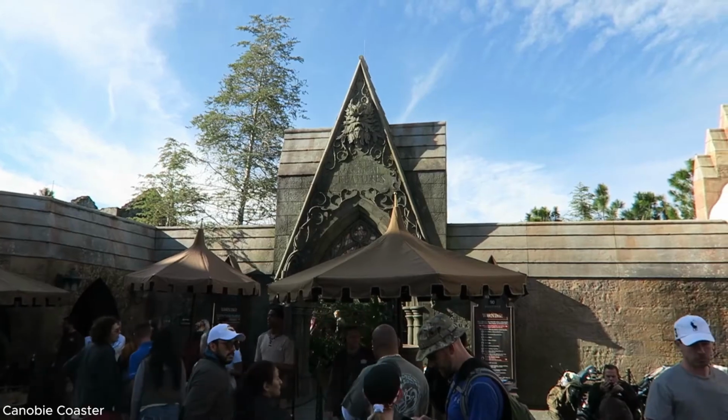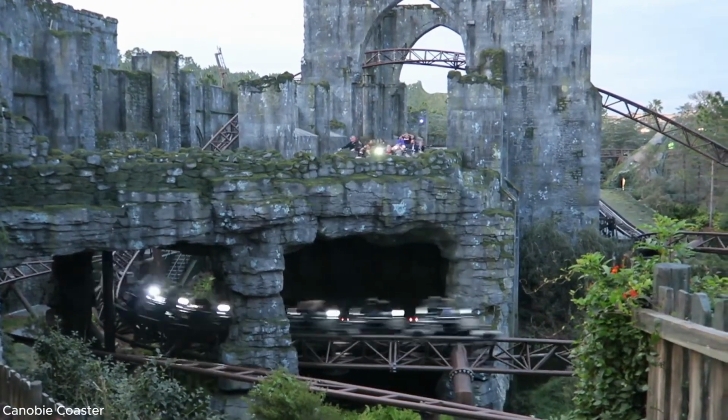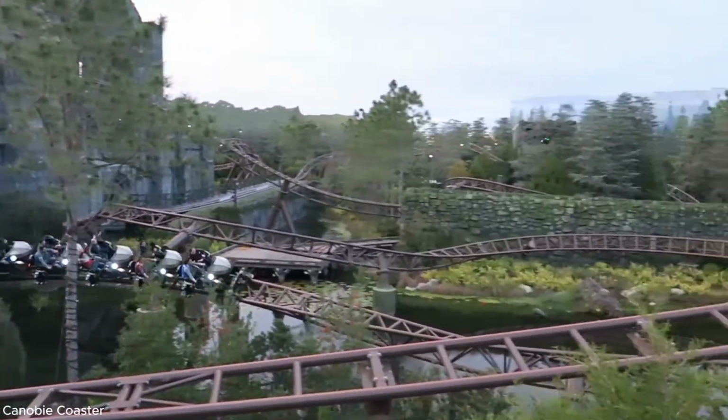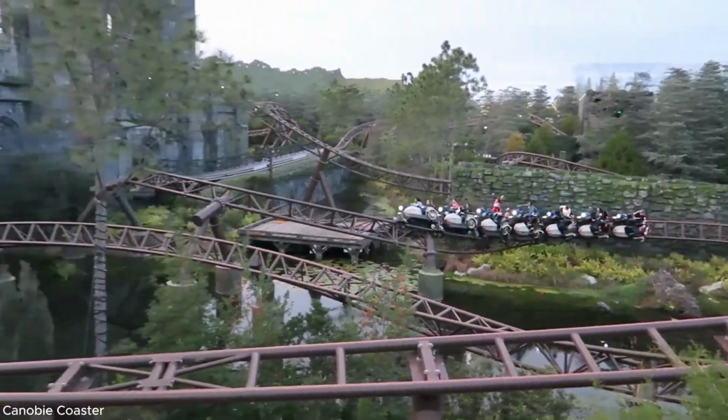And now coming in on 3rd place is Hagrid's Magical Creatures Motorbike Adventure at Islands of Adventure in USA. And holy moly, who made that name? And in terms of bosses, this roller coaster layout is a bit more mild compared to Juwelen at Djursommerland, but this coaster layout succeeds in every other dimension.